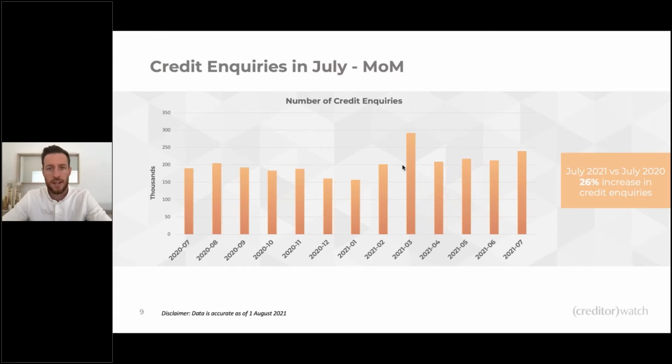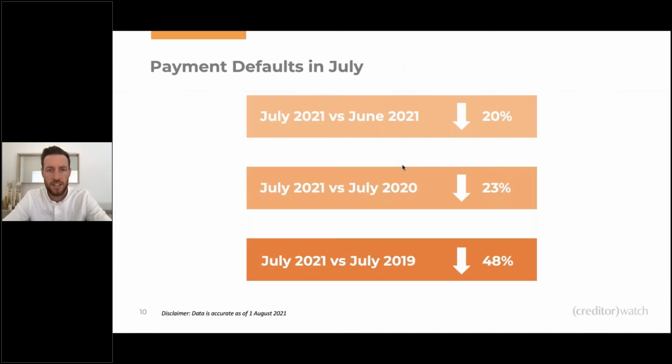And we like to see that continue in the current vein. Payment defaults, the big one that people have been asking about. So just to recap, the last few months, April, May, June, we had seen continued increases, not huge ones, not ones to be concerned about, but really it was showing us that we'd moved away from the safe harbor and JobKeeper synthetic environment that we've been living in.